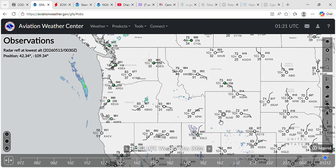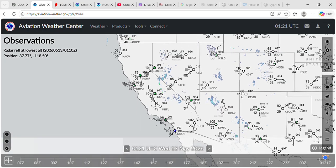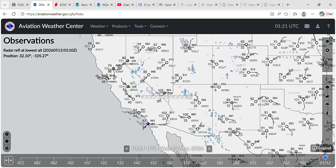Boise's up to 93, look at that. 87 in Elko, 86 in Reno, so it's gotten pretty warm out there. 90 in Salt Lake City, 102 in Vegas. It looks like it's in the 90s across the Central Valley of California, 105 in Phoenix. Got 93 in El Paso and 89 in Albuquerque.